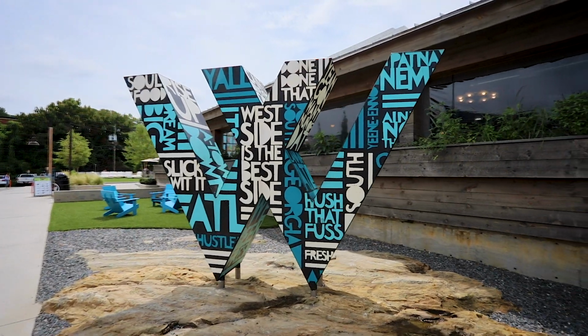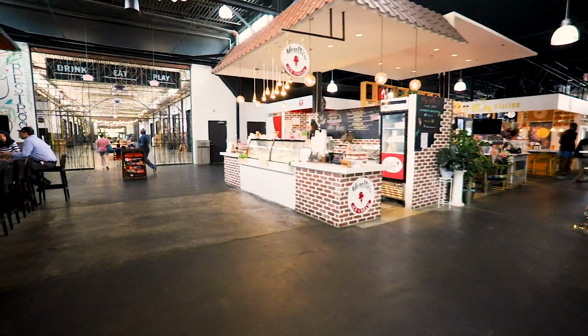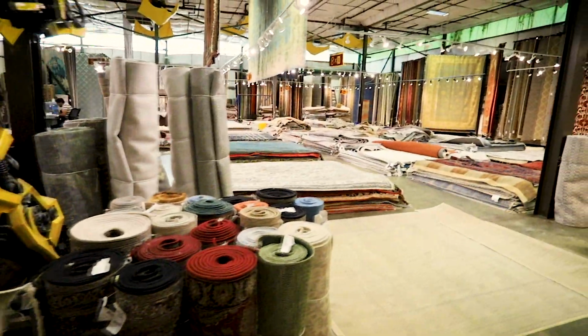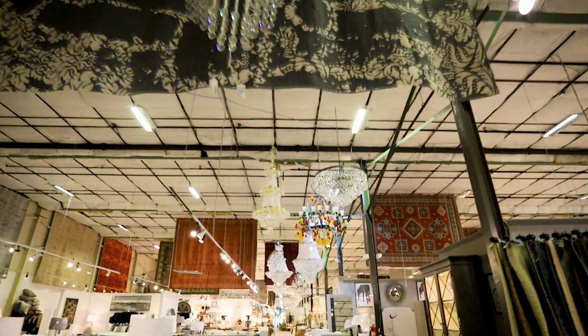And there's an excellent shopping center just right around the corner called The Works, where you can go enjoy meals, shop, and guess what? They even have a dog park so you can bring your four-legged friends with you. Plus you have premier restaurants such as Marcel, Optimus, Superica, and those are just to name a few. Another great thing about West Midtown is this is a mecca for all things textiles, design, architecture, all the stuff you need to furnish and accessorize your home.